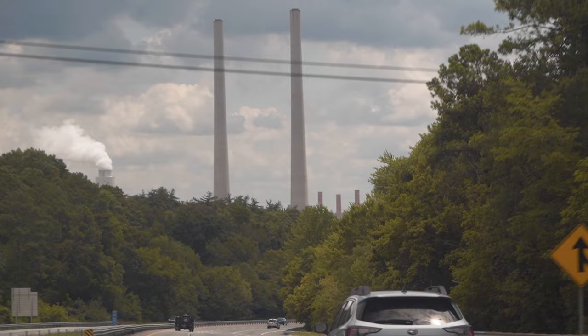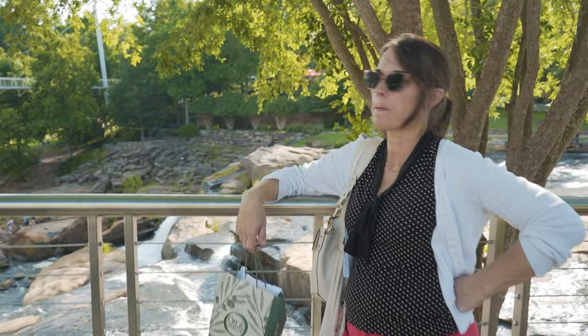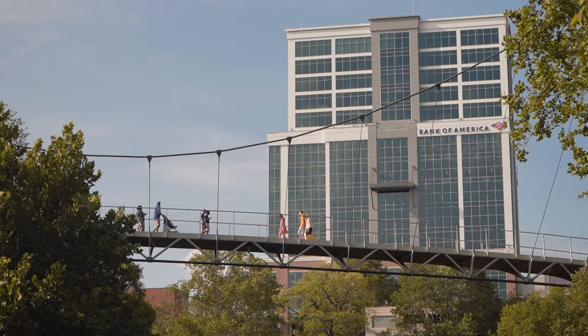Last time, we explored Clemson and Greenville, South Carolina, and I shot some Fujicolor C200 in my Canon P. Here's a few photos from that video.